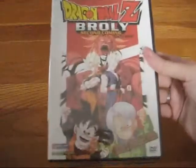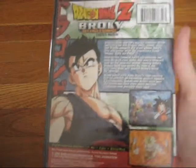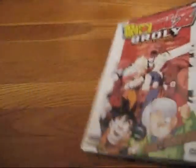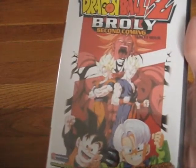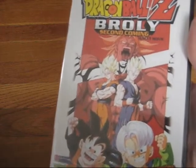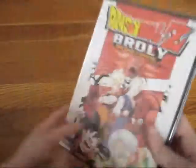So, first up, I have Dragon Ball Z, movie 10, the Broly Second Coming. This is only like $3 on Right Stuff, so I thought, why not go ahead and get it? I used to have this movie on a fan sub VHS back in the 90s, but seeing as we got rid of pretty much all of our VHSs, I figured it's time to buy this on DVD. And yeah, I can finally watch it legally.